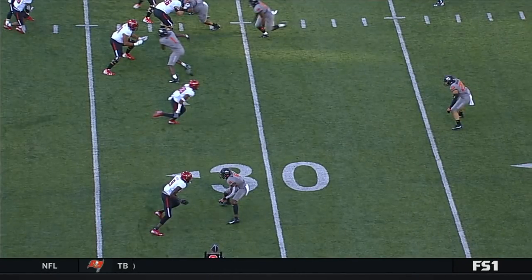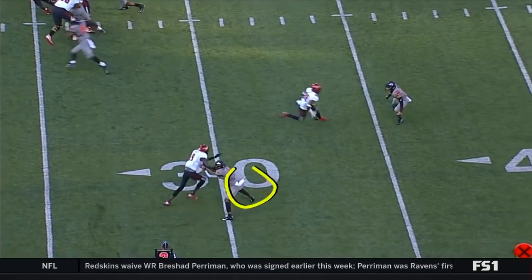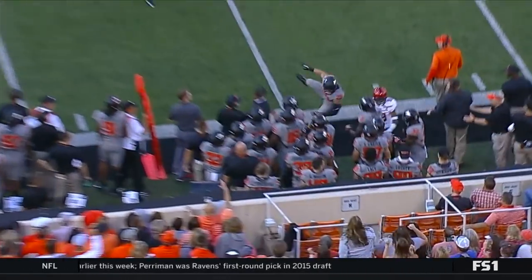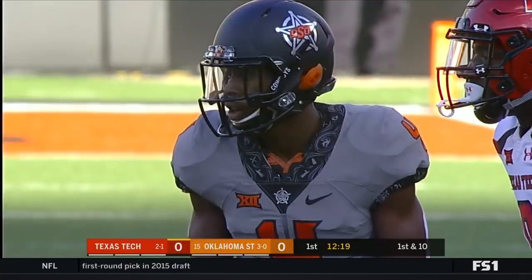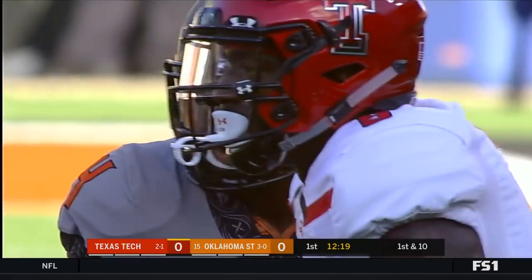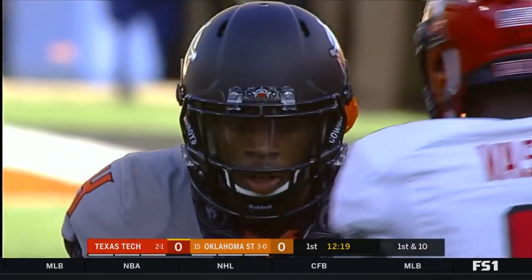So it's just going to be an out route out here. And there he is right there, number 1 on the screen. They get him for a hold. I don't know if he impeded his route too much, but you got to be careful. You can jam, you can chuck, you just can't hold.